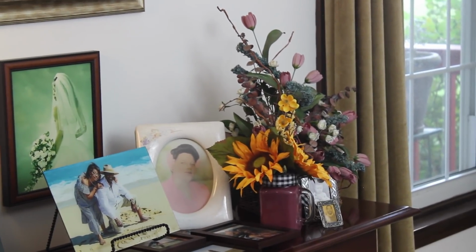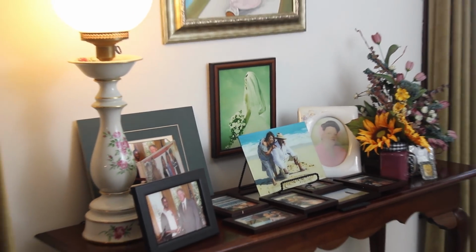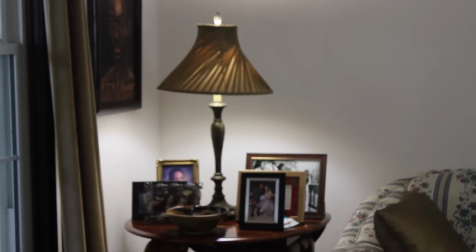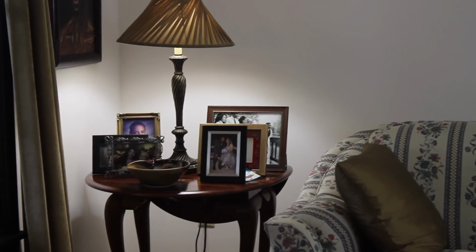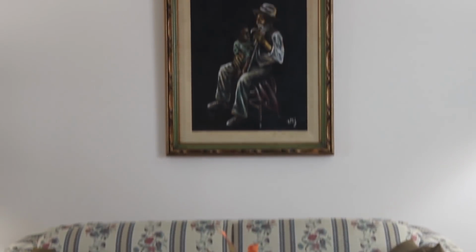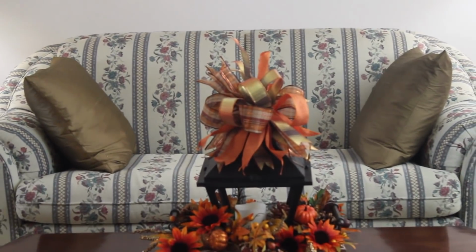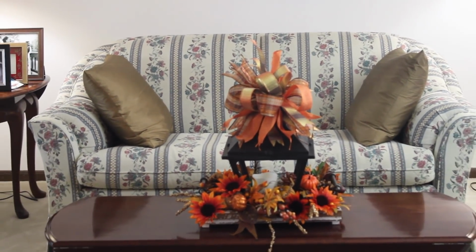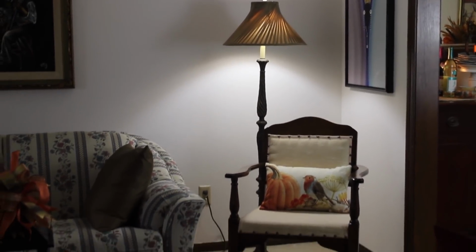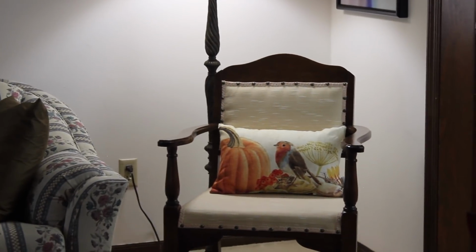But now you can get a closer look at that little flower arrangement there. More paintings on the wall, self-portrait of my husband, and then family pictures, and that sweet little boulder I picked up in Wisconsin. I just love pottery and things like that. Another painting on the wall done by my husband. And then here you see my funky bowl with lantern centerpiece that I created for this room. More art on the wall, but that one's purchased. And then here's more fall color.